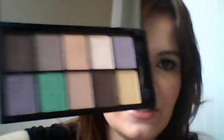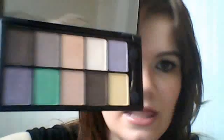And my other eyeshadows that I've been loving have been my two NYX palettes. They're the For Your Eyes Only line, and I have the one for Mysterious Brown Eyes. And these are the shades. Just super pretty colors. Just love them. They're so silky. Just beautiful.